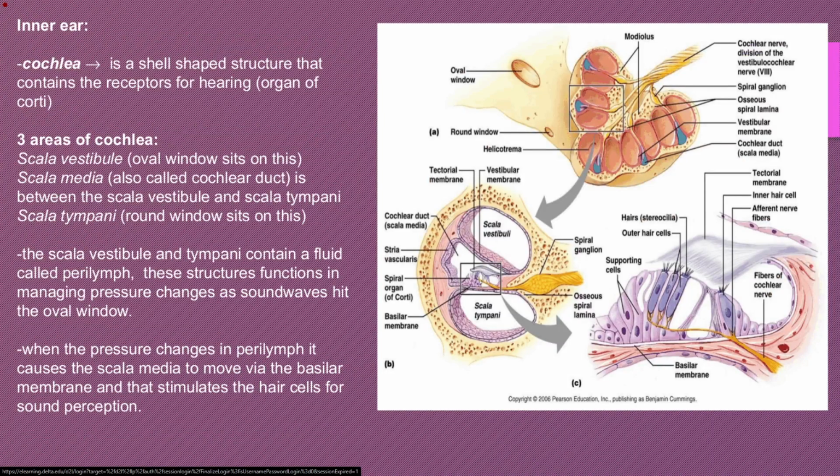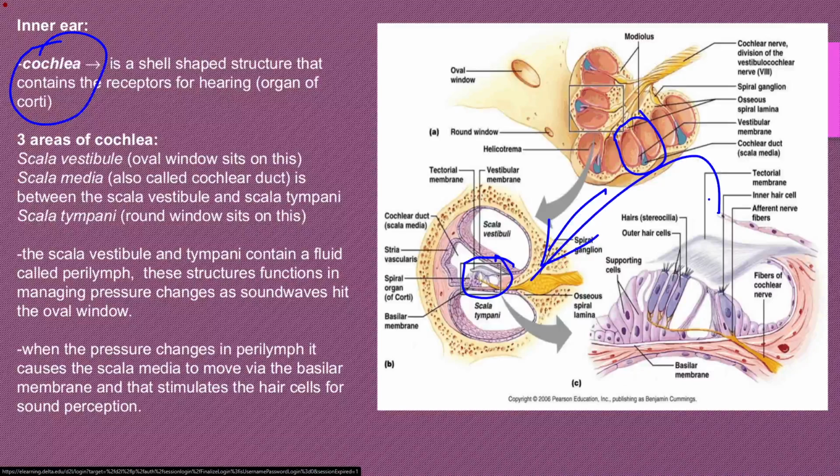The inner ear. So now we have three areas in the inner ear: the cochlea, the vestibule, and the semicircular canal. So we're going to take them one at a time. So the cochlea is the part where we have the organ of Corti for hearing. This is snail shaped, and so they cut through it, and so then that's what it looks like. So then if we take one section of that out, then that's what this looks like. And then we take a middle section of that out, and that's what that looks like.